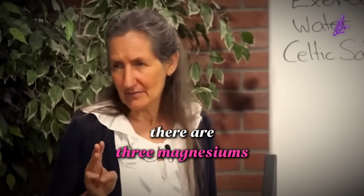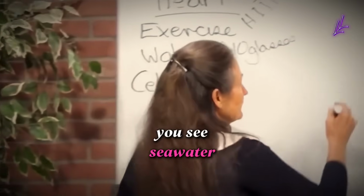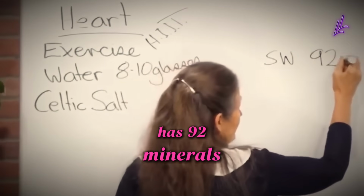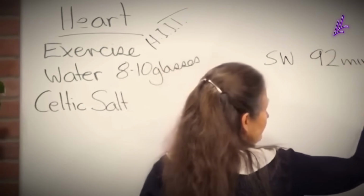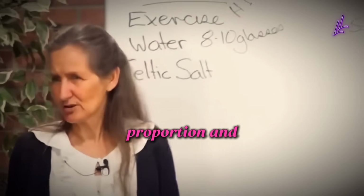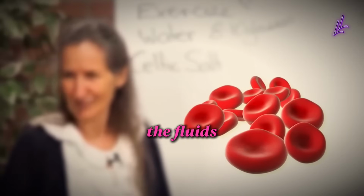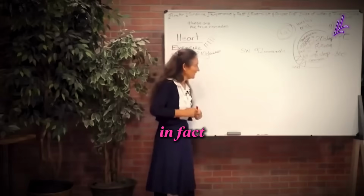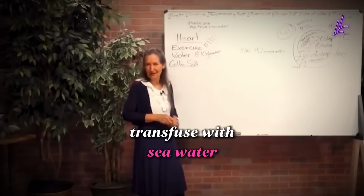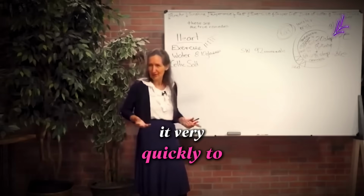There are 3 magnesiums in the Celtic salt. You see, seawater has 92 minerals. It's called an isotonic solution because it is the exact same mineral proportion and balance as is found in the blood, in the fluids of the body. In fact, in the war, the Navy used to transfuse with seawater if they were short on blood, because the body converts it very quickly to blood.